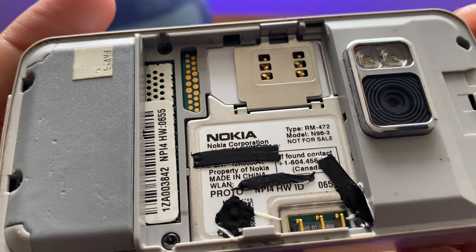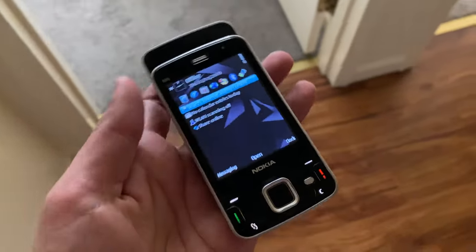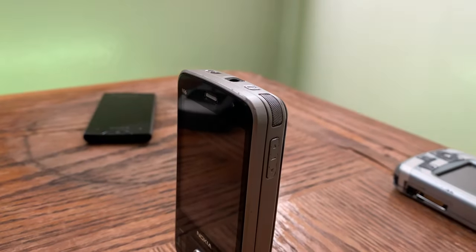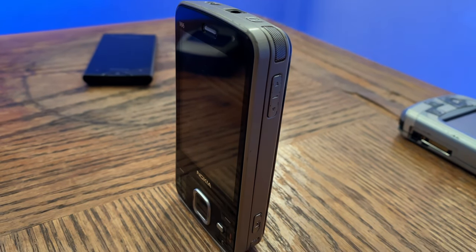And in this video, we'll be going over all the details on this phone, such as its display, its software, its hardware, etc., in a form of retro style review. So this is the Nokia N96 prototype here in 2023.